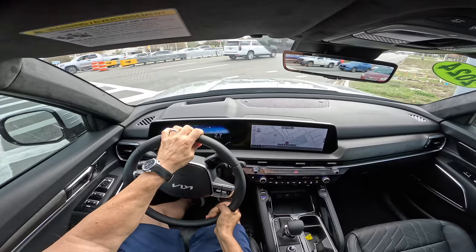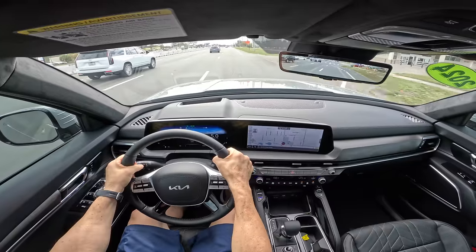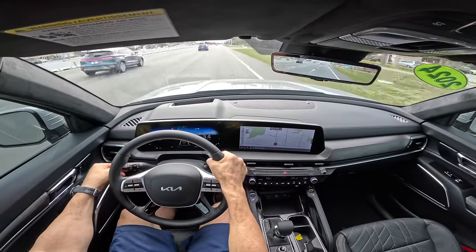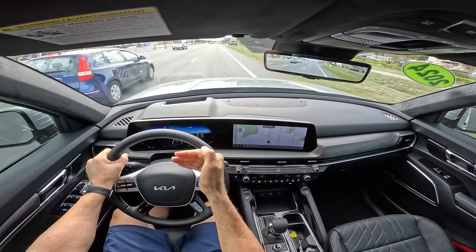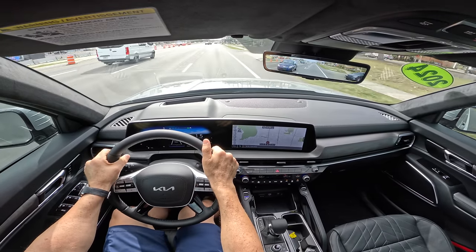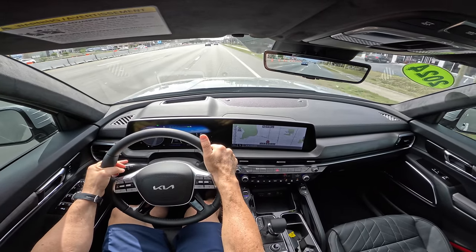Are you ready? I'm ready. On throttle, here we go. So that's acceleration in normal mode. And remember, when you're in normal mode, it's going to calm everything down. When you go into the different modes, it's going to affect the steering sensitivity, throttle sensitivity, and how the engine and the transmission behave with one another.